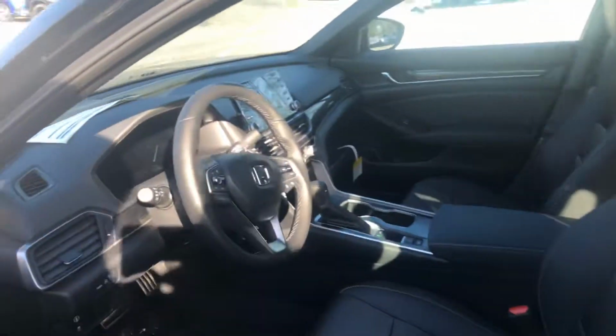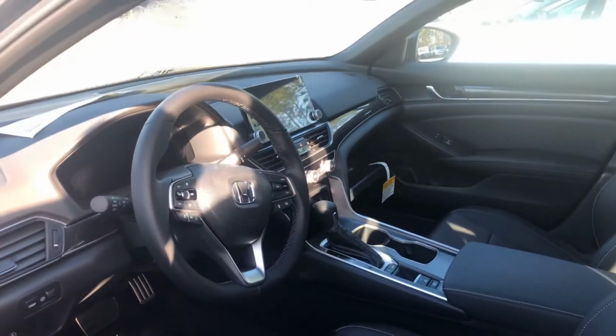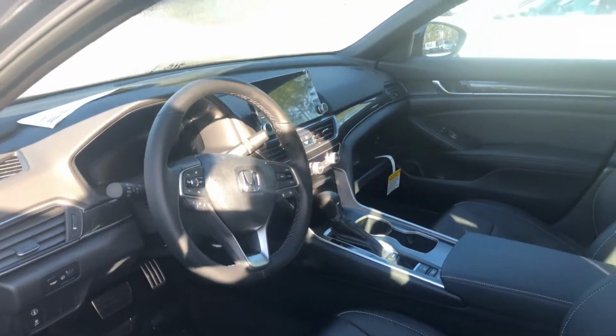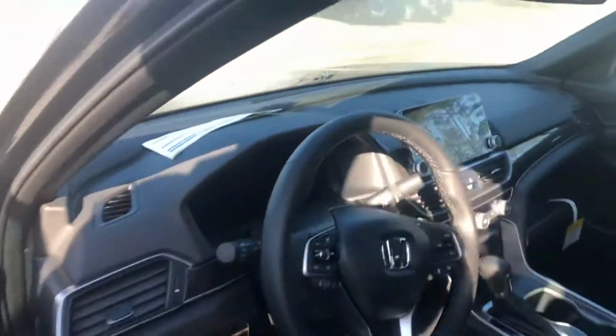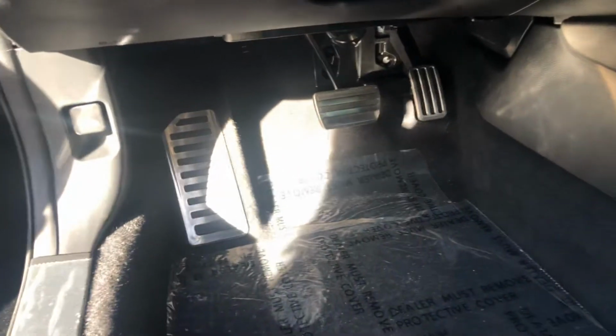Apple CarPlay, Sensing right there on the right side of your steering wheel. You have a sport mode and an econ mode. There's dual climate air controls, USB ports. Take a look at the sport pedals. This car is unbelievable. Power seats, everything you could think of.